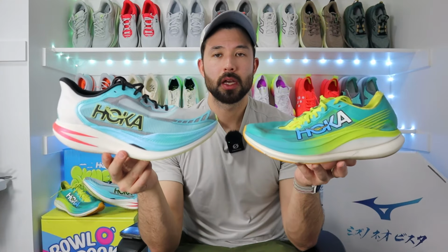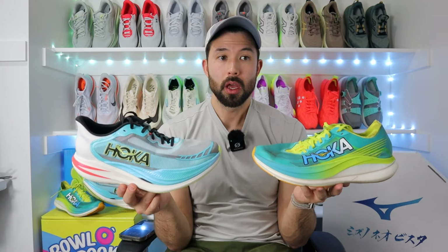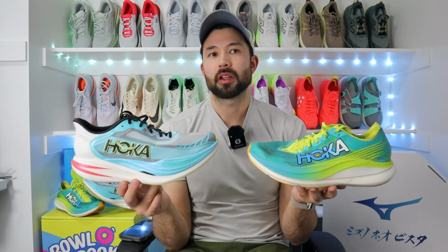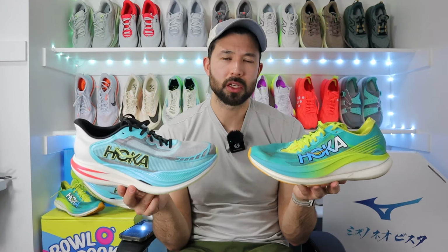Now just some final thoughts. I think that Hoka really did a good job with the Cielo X1 2.0. I think that they took the feedback that their pro athletes, as well as many others, had with the Cielo X1, which was a great shoe. I just felt like it was more of a training shoe and less of a racing shoe. And for me, it was primarily because of the weight.